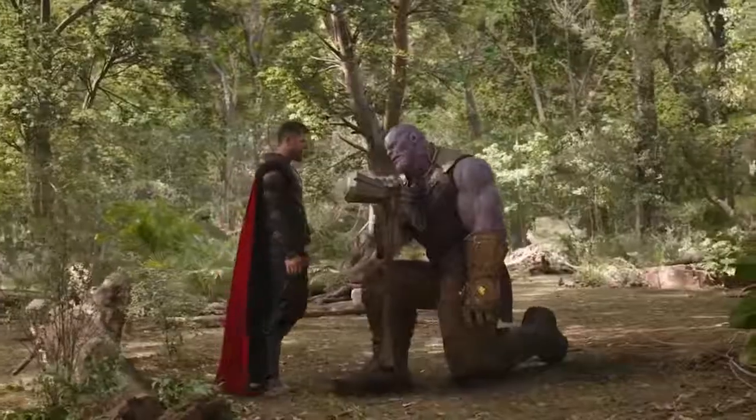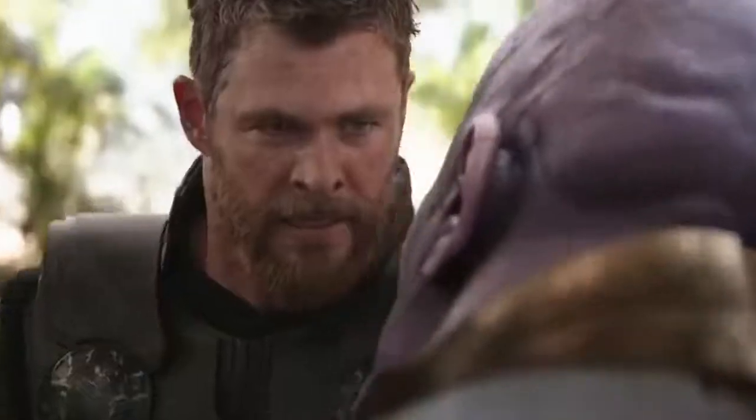As we all know, Thanos is a certified badass. An example of this is in Infinity War. As Thor strikes him in the chest with Stormbreaker, Thanos looks him dead in the eye and tells him he should have gone for the head.